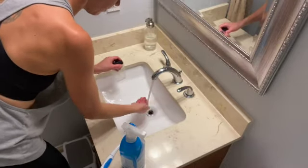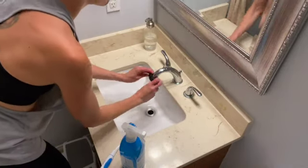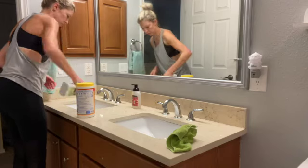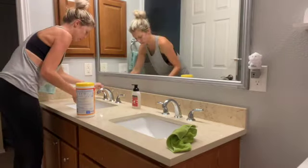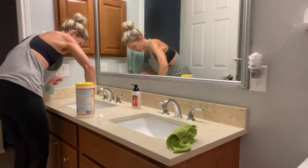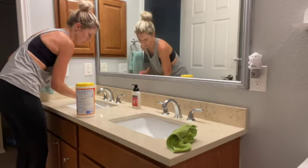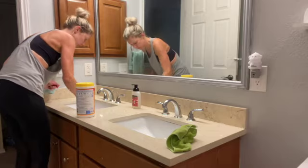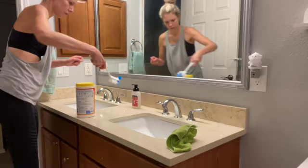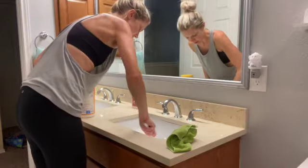And for the bathroom sink, downstairs I'm just using the Method antibacterial cleaning spray for the sinks. And here I'm using the soft scrub. I have a container of that upstairs, so I don't have to be hauling everything around upstairs and downstairs. I try to keep the cleaning products in the bathrooms under the sink, just so I don't have to be lugging everything around all day.